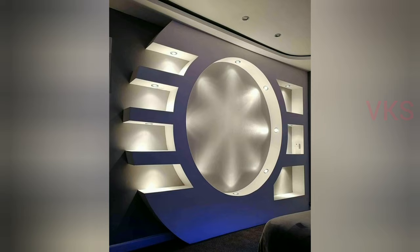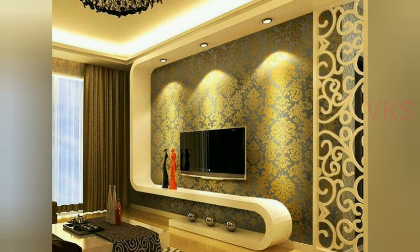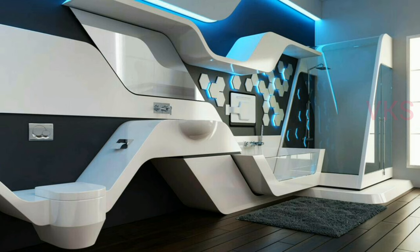Gypsum board TV wall unit and wall niches is an excellent idea that reflects the modern look in your empty background wall. The gypsum panel will vary depending upon the TV wall height, width, gypsum board thickness, that means wood type, and LED lighting and colors.